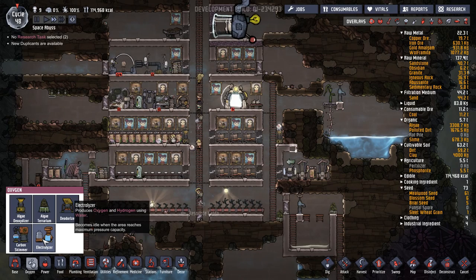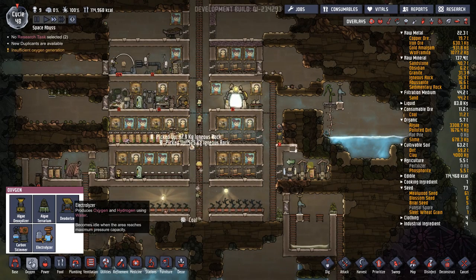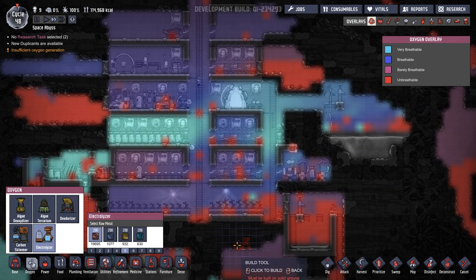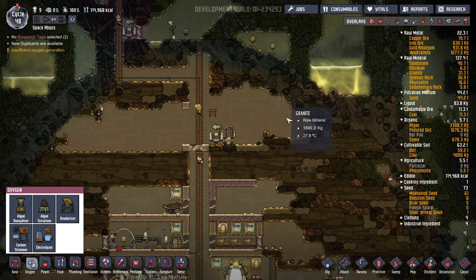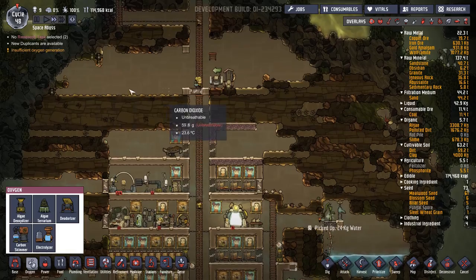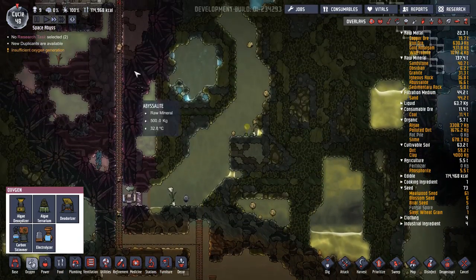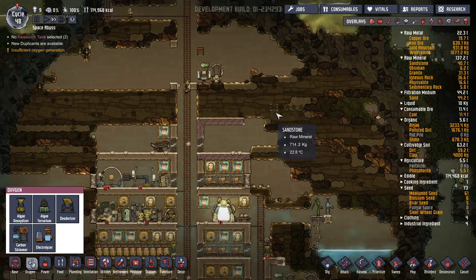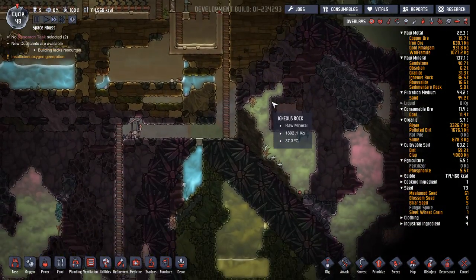We've got to think about getting this electrolyzer in very soon. It produces oxygen and hydrogen using water. We've got plenty of space for the hydrogen to go. If we put that in here, the hydrogen would go up and we could have a nice hydrogen capturing area at the top. How does that sound? That sounds good to me.